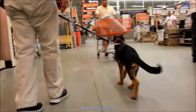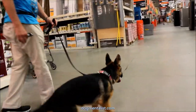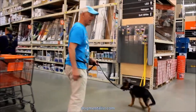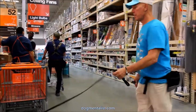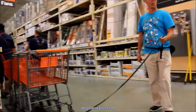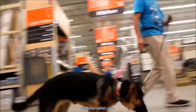I always like to say that to a little puppy, she's getting a little bigger now, but to a little puppy, humans are pretty much just moving feet. And, of course, the movement attracts. So, she doesn't seem to be spooked by anything. All this is old hat to her by now. And we keep her going.